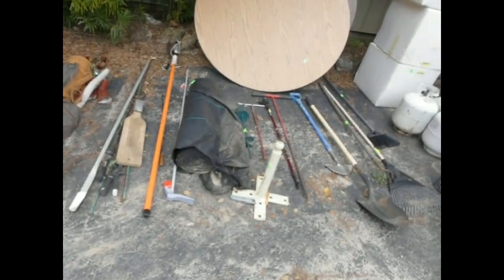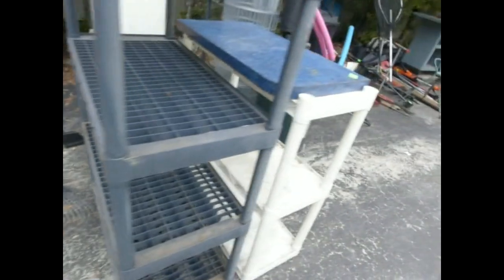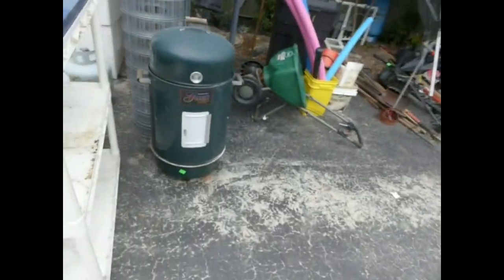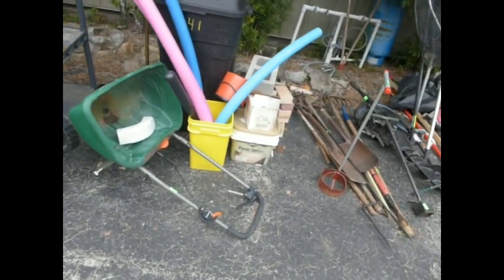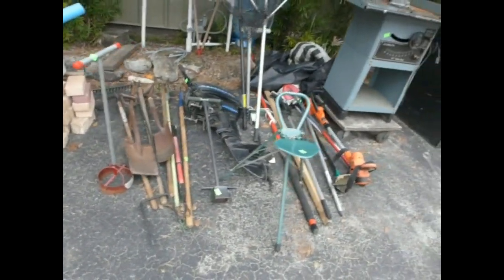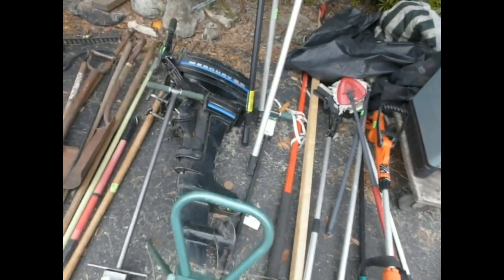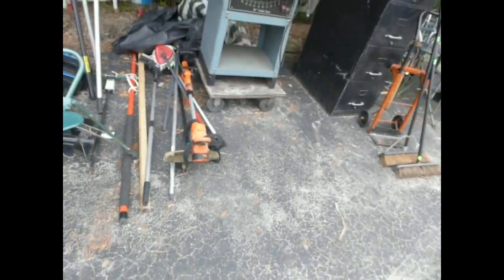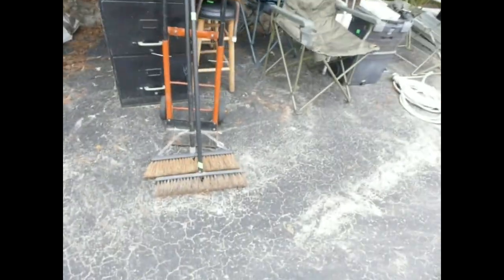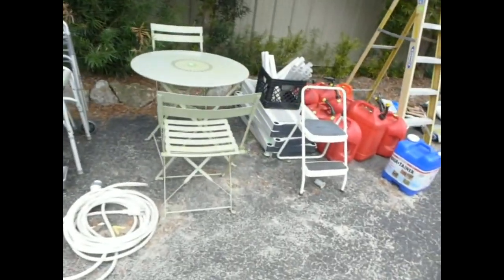Collection of tools of fishing. I see a pole saw, some round top tables, rakes, shelving, wire rack, a Brinkman gourmet charcoal smoker, little lawn spreader, all kinds of great tools. Mercury 9.8 outboard motor. Looks to be in great shape with minimal use. Delta table saw. You get a file cabinet, a couple of nice brooms, some folding chairs, some tackle.